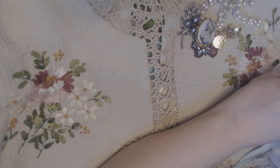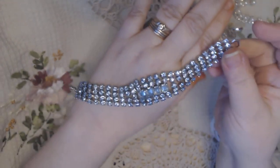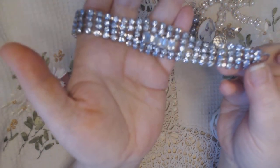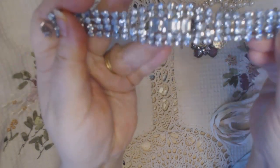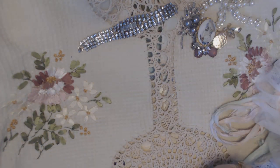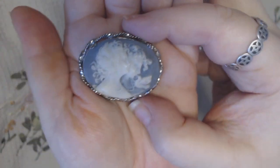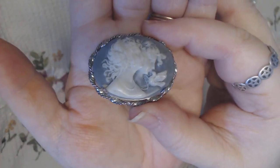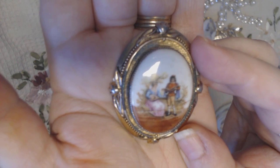So there's that one. And then this was also gifted to me from Amy. It is gorgeous. It is a beautiful vintage blue bracelet, blue rhinestones. I absolutely adore this. Yes, I've worn it. I love it so much. So I've never done anything with that yet. This I got also at a thrift store, and I've had it for probably 10 years. And I consider cameos bling, but I just love this of the two ladies with the dove. I love cameos, especially vintage ones. So that is another one. And then this Amy sent me as well. It's another vintage brooch with a man and a lady on it.